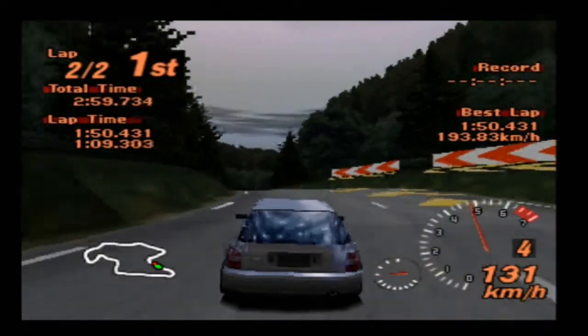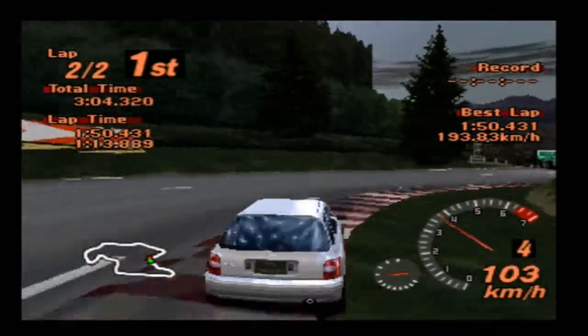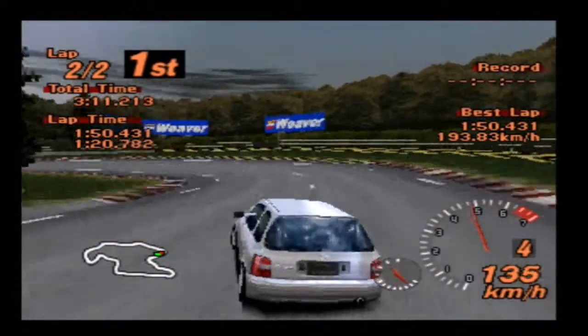But yeah, Nissan Micra, not a bad car. I won't make this a hate-fueled rant against Vauxhall and Ford. Well, actually, no, Ford's good. Vauxhall's not so much. I'm sorry, I'm a Ford person, you can probably tell.